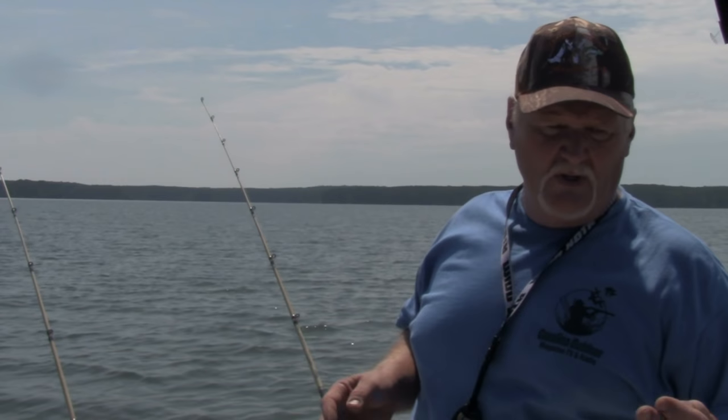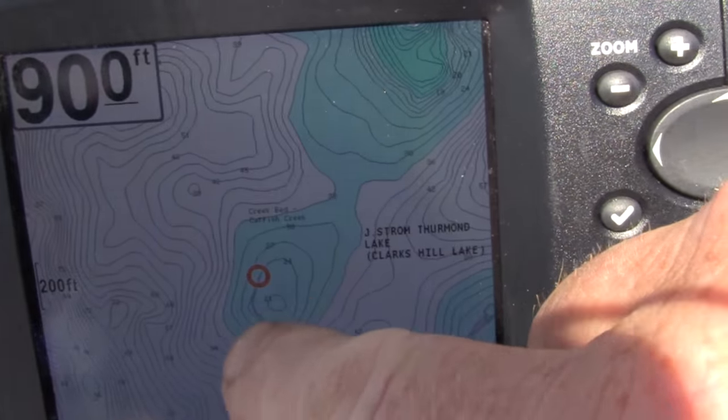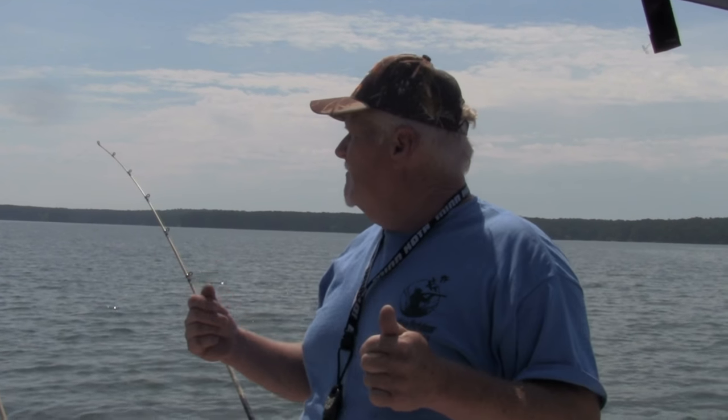So Caleb said, look at these two nice humps right here. We can hit this one hump, work right across it and hit the other hump. And we already know the fish are in the shallow water. It's the only place we're seeing them. So we're back up here on the hump. It is 22 feet deep right now. And it just seems to be that's where they're keying in this morning. So we're gonna get baited back up. Gonna keep going over this hump and hopefully we get a few more fish for you.